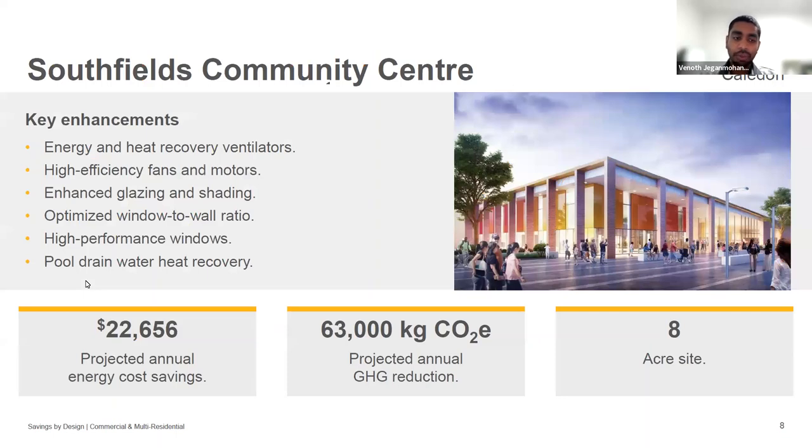So now I'm just going to go over three key case studies from recent participants in the program. And the first is Southfield Community Center in Caledon.